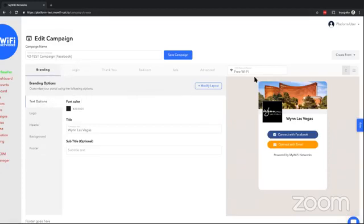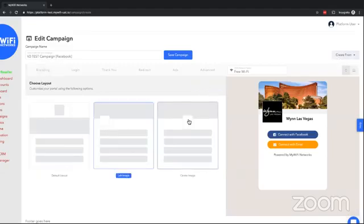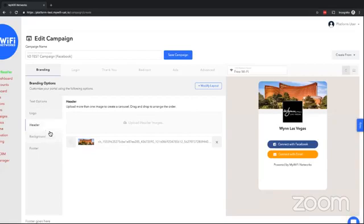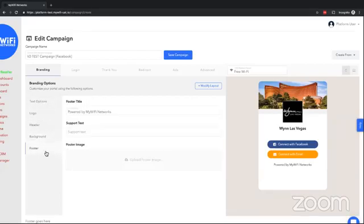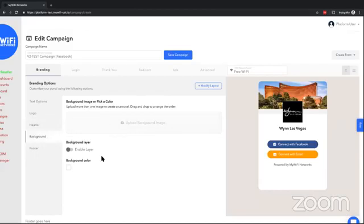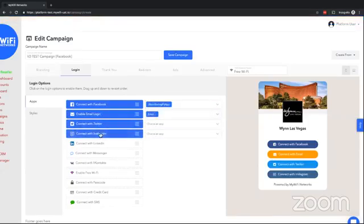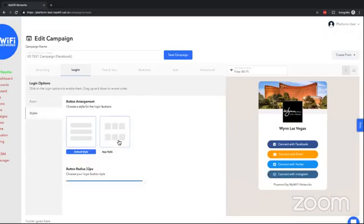So on branding, you can set up your, do the load from Facebook. You can modify the layout as you always could. You now have the options laid out very cleanly. So you have your logo, your header, your background, your footer with no scrolling. So it's really easy to very quickly go to the section that you want to change and make those changes. In addition, on the login side, you have your Facebook app, obviously your Twitter, Instagram. You now have the option to change the style.